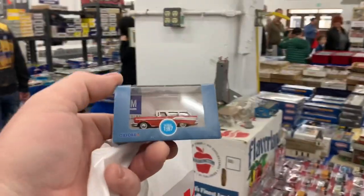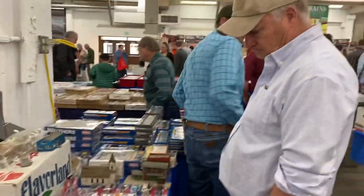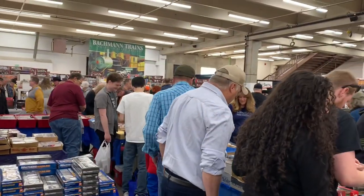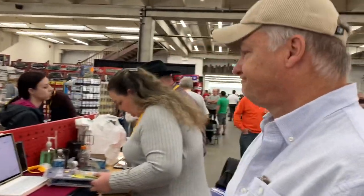Well, I got my first purchase here, a '57 Chevy Nomad. It's going to look good on the layout. Mike is checking out some vehicles. So it's crowded. There's a lot of people here, but pretty exciting. A lot of neat stuff. Mike, what do you think? Did you find something? There's always something.